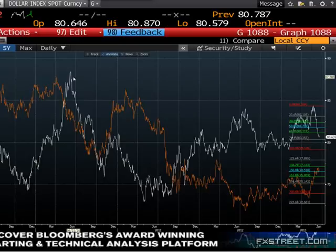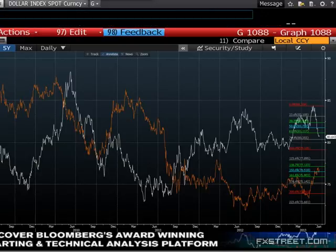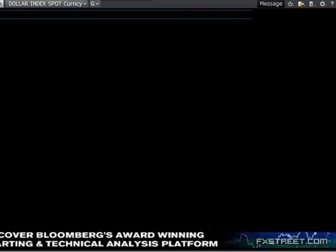which shows that QE doesn't really cause things to move one way or the other. So even though we believe that stronger yields, especially if we can get above 2.5%, maybe even towards 3% in the next, say, 3 months, should be dollar positive, it's not a given. And you can't say that with any degree of certainty.